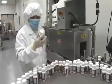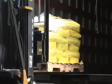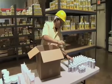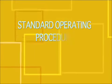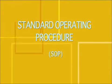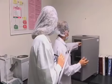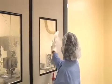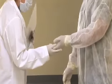Each phase of manufacturing, from receiving a raw material to shipping the finished product, has its own precise process. This is known as a standard operating procedure, an SOP. SOPs exist for each part of our lab's operation, even for janitors and maintenance staff. Together, these SOPs make up our system of good manufacturing practices.